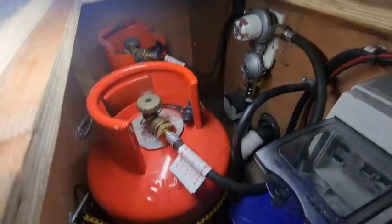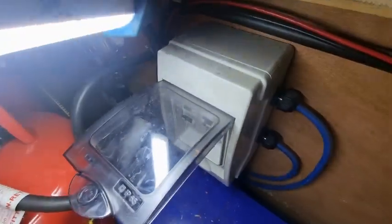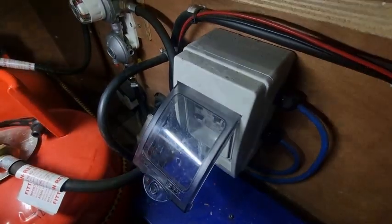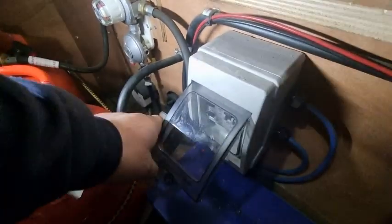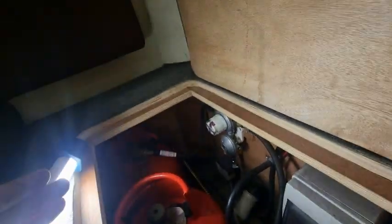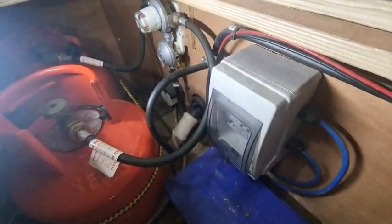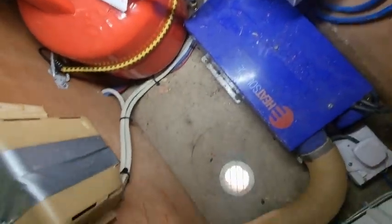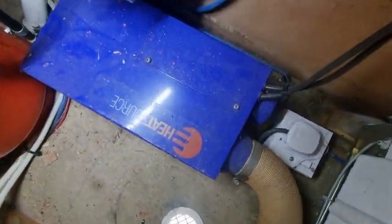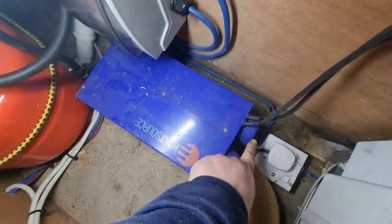Yes, we've got two LPG bottles, or gas bottles, located in an area with electrical devices. That's a massive no-no. Gas bottles need to be in a sealed container away from the habitation side, and nowhere near electrical items. And look, there's a little heater in here. Let me get that light turned around, and this is the inlet for the heater.